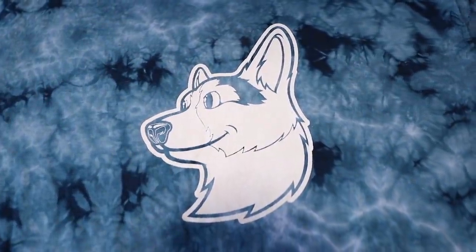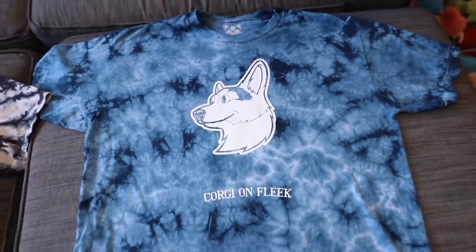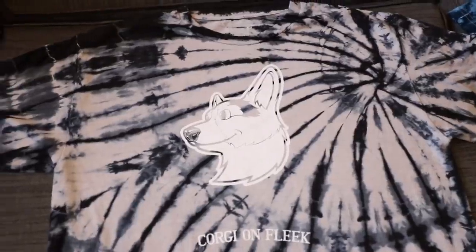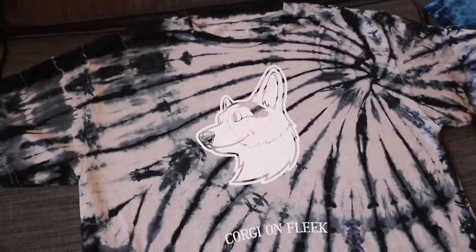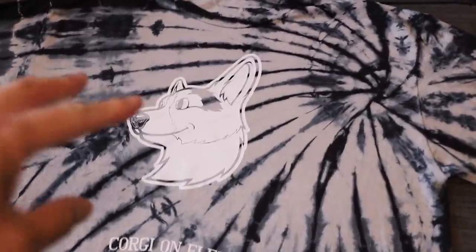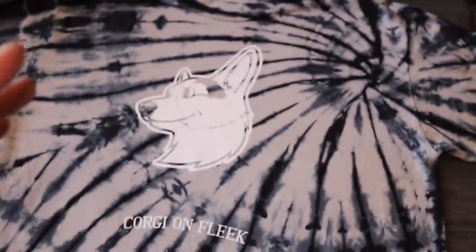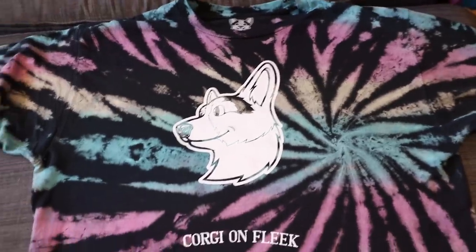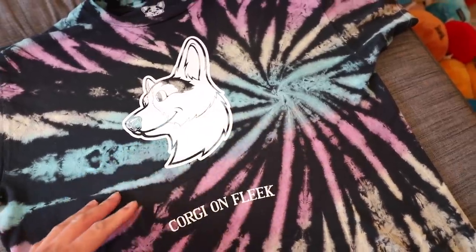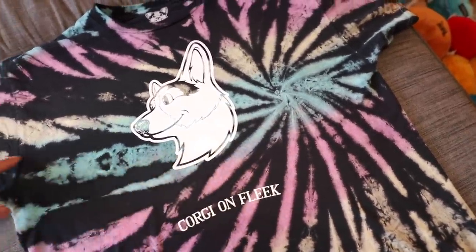It looks incredible. We have a blue crystal tie-dye wash. We also have some custom tags here. We have this one over here, which I really like. It's like a black and cream spiral design. It's really crazy. I tried testing the spiral coming out of the dog, but it just doesn't look as good. And then I have this one over here, which is a rainbow spiral tie-dye shirt. They tie-dye the black, and then they have to fill in the colors with everything afterwards.